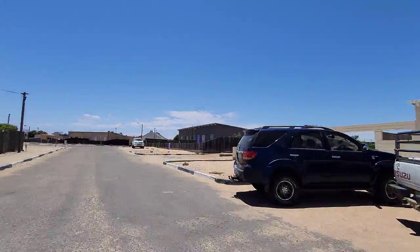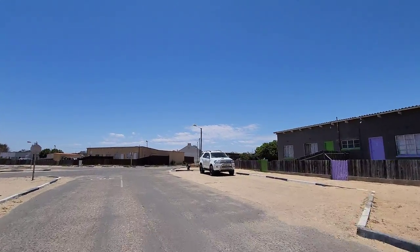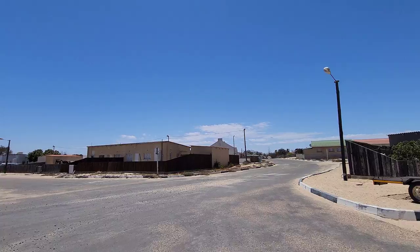Yeah, you can see it really turning into a little holiday community, I think. Since the mining activity has stopped, they've had to adapt, and I think they're doing it pretty well. Very true.